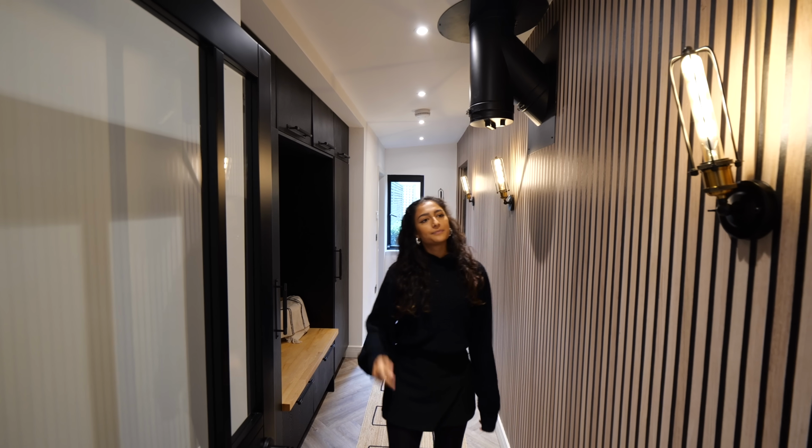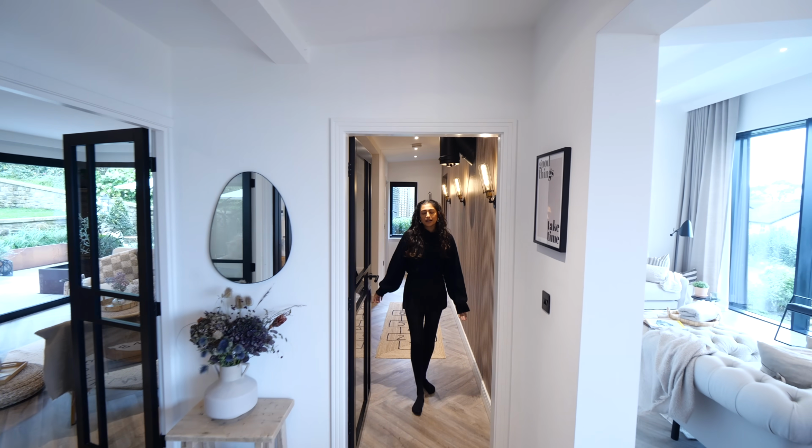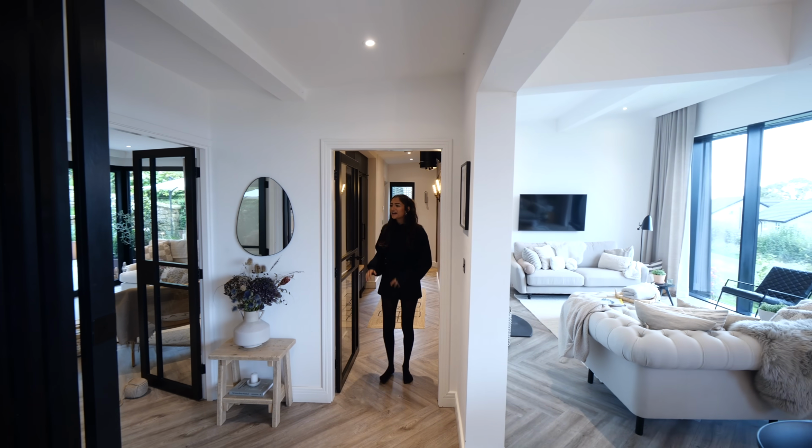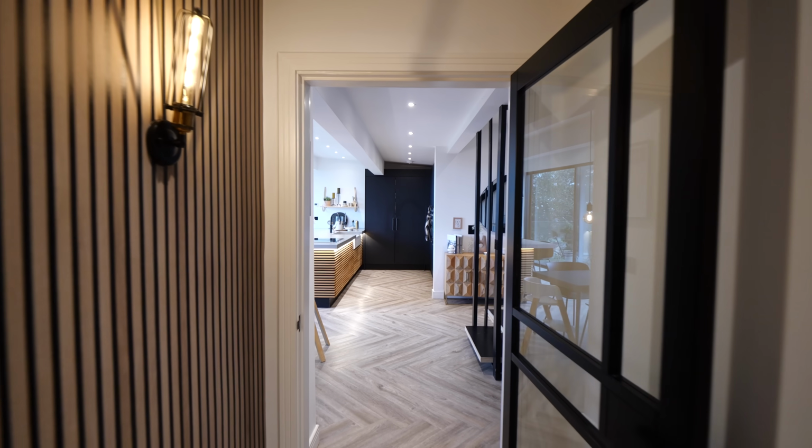Perfect. You said this is wallpaper? It's actually not real paneling. It's a very realistic look. I didn't realise until maybe about 20 minutes ago, to be fair. We've been here all day. Another thing I love is the doors. You'll see these all the way throughout. They're the glass with the black frames.